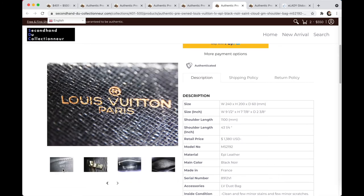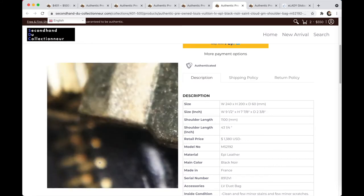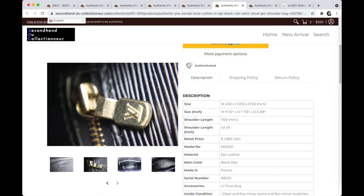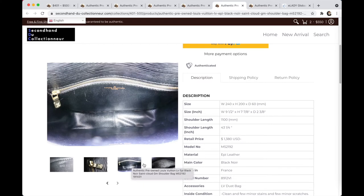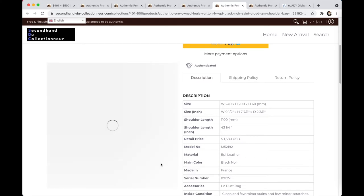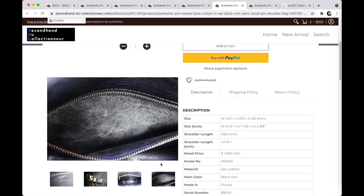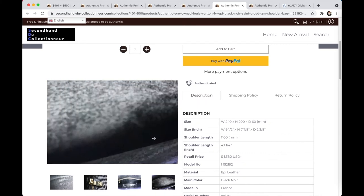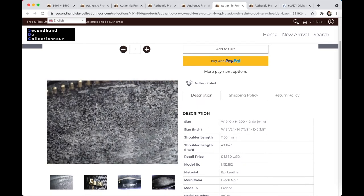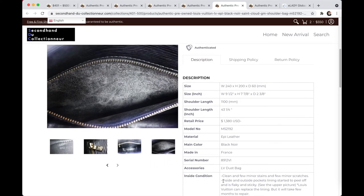Paris. This is the date code, 1989. I guess this is older than some of you guys. If you're born in 1989 and you have this bag, that's amazing. I'm still on the lookout for a St. Cloud GM that was made in 1985. Okay, so the pocket has a bit of damage here on the leather, but I think it can easily be fixed.